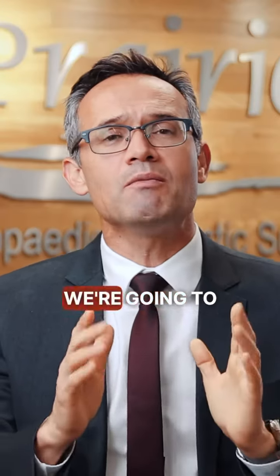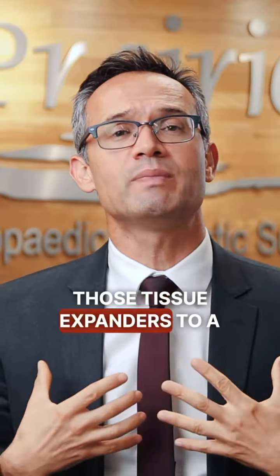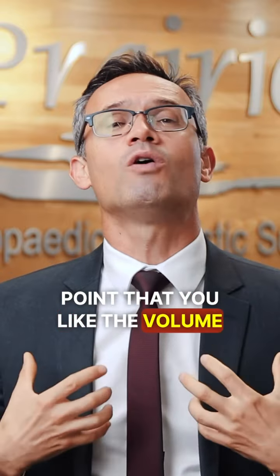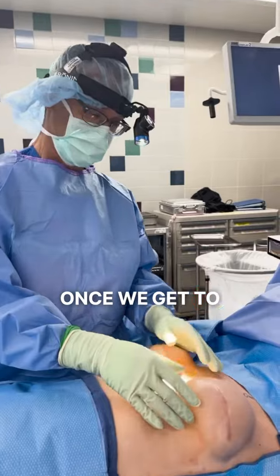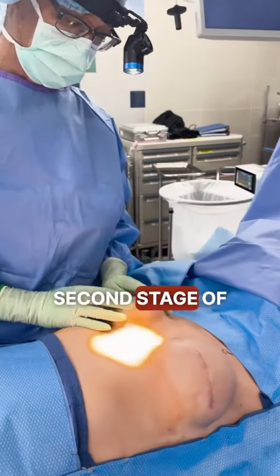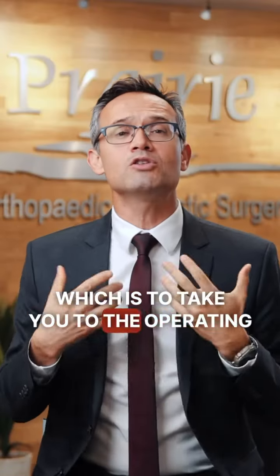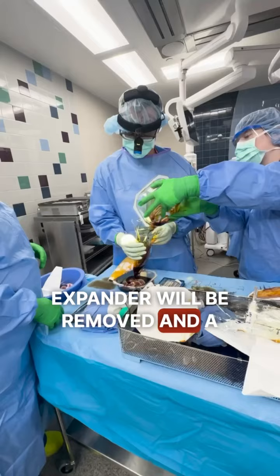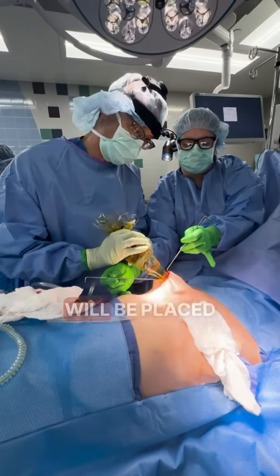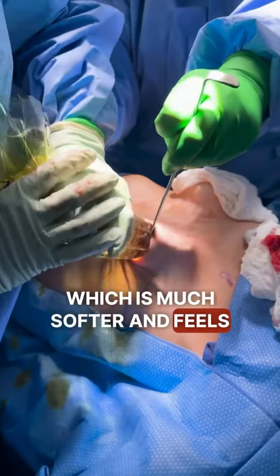And about that time, we're gonna start expanding the tissue expander to a point that you like the volume for your reconstruction. This process may take 3 to 4 months. Once we get to that stage, we're gonna be ready for the second stage of reconstruction, which is to take you to the operating room as an outpatient procedure where the tissue expander will be removed and a new silicone-based implant will be placed, which is much softer and feels much like a breast.